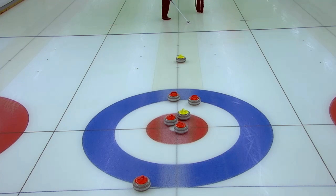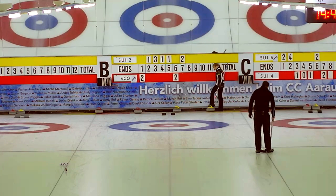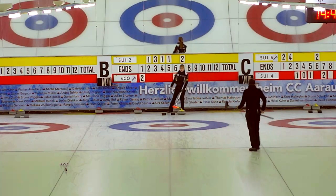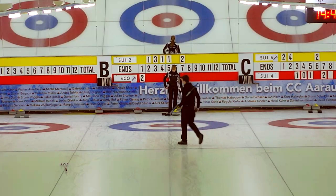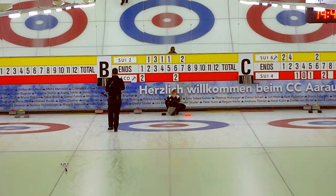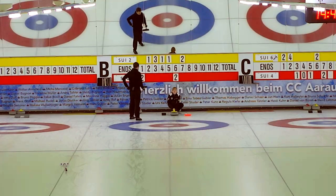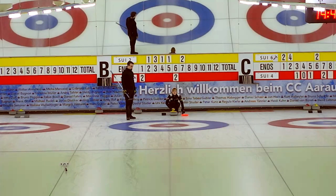I think they made a decision. I'm not sure what it is. I heard something about hack weight. I would certainly be playing on the left side of the sheet as we look at it. And I think they've chosen the other side, and I think they're just not sure whether they're playing draw weight or hack weight in there.